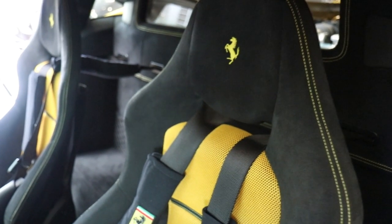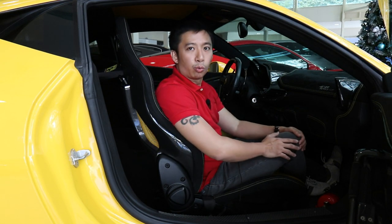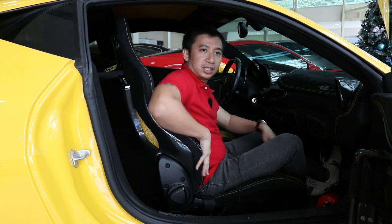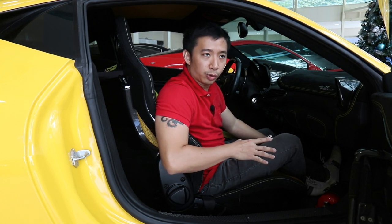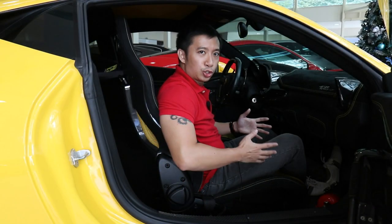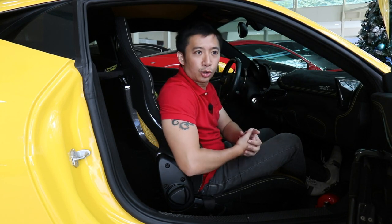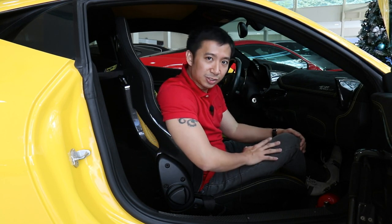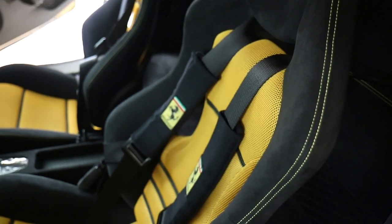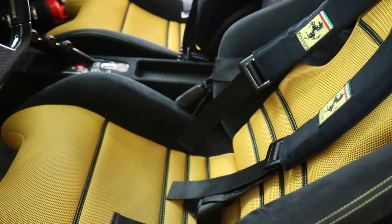Now, you can spec your racing seats in any color that you like, according to what you want when you order your Ferrari Speciale. But these seats do not come with regular seat belts as well. They come with a 4-point racing harness to make sure that when you're on the track, you will be safe and secure in your 458 Italia Speciale. The seats in this particular Speciale are finished in yellow and black to match the theme of the color of the car, which is Ferrari yellow.